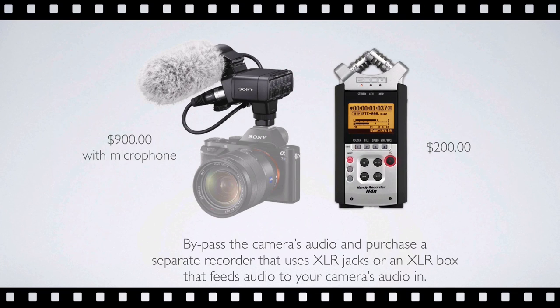Now, if you're wanting even higher quality audio, then it's best not to use the preamps of the camera at all with a shotgun mic, but to invest in an XLR box. The box that you see sitting on this A7S has its own preamps, and so it's not going to fluctuate with quiet and loud noise, and we're not going to hear any hissing as the microphone gains up when there's a gap in between conversation.